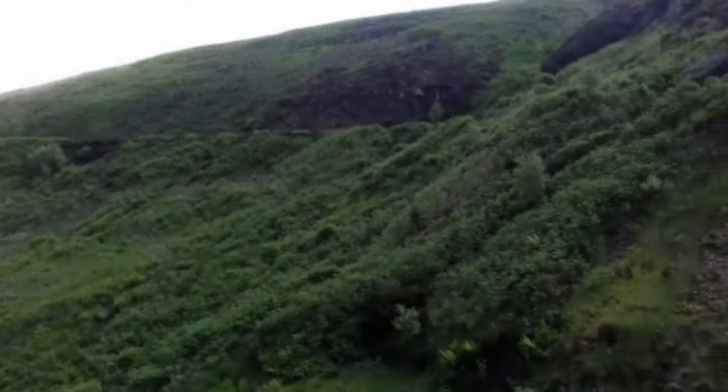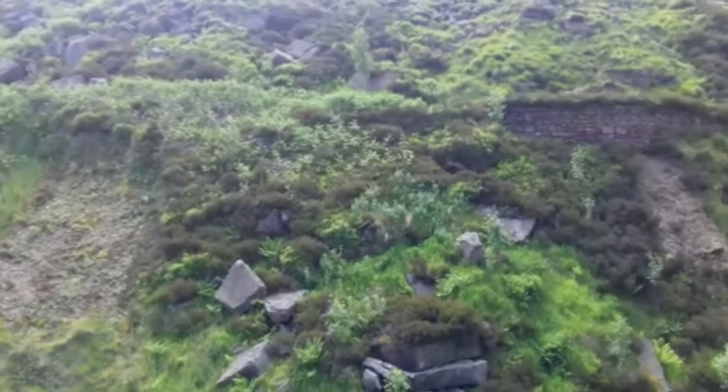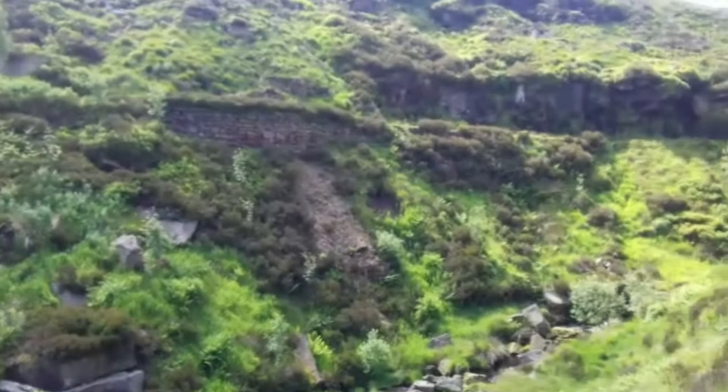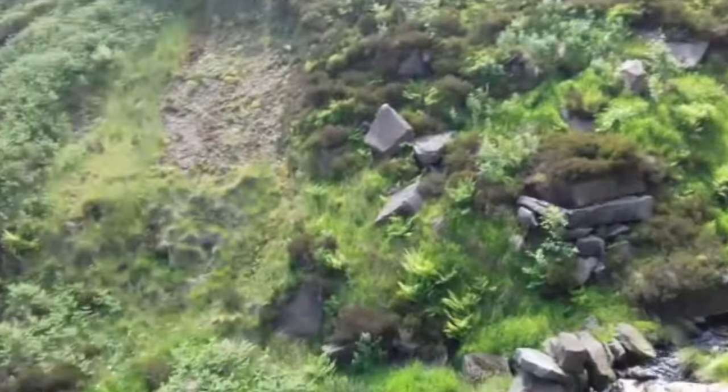See, that's the trail where I came from. Walked all the way along there, all the way along there, and then just out of sight around the corner there is that little waterfall.